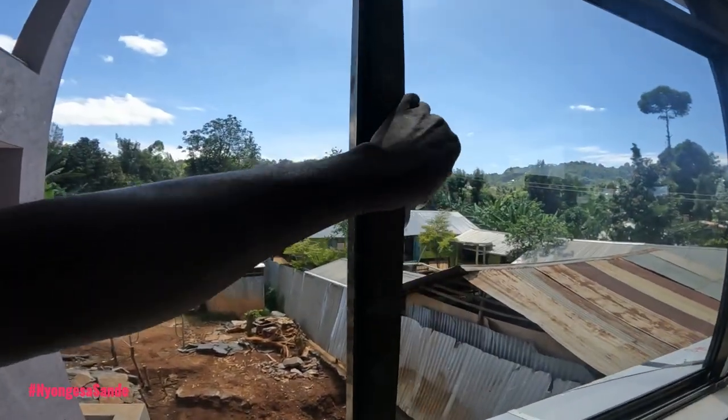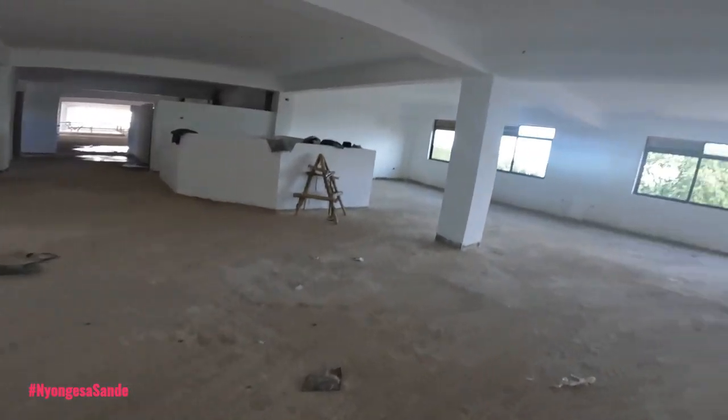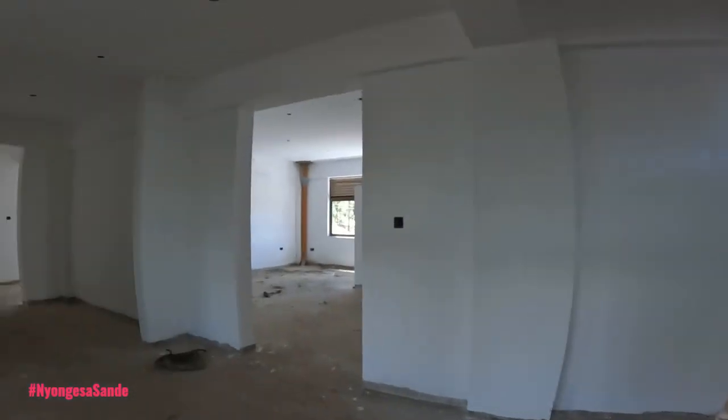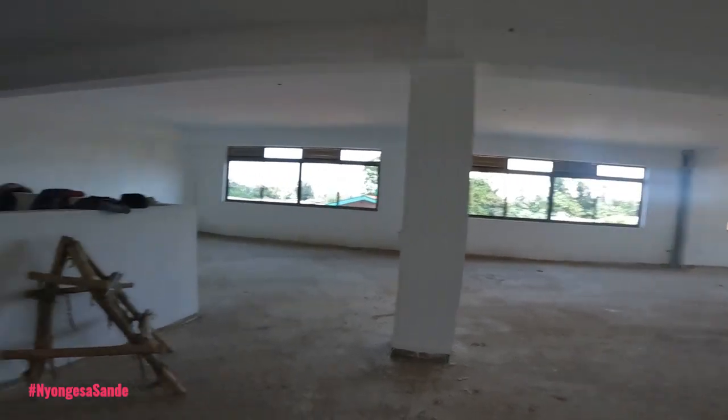So let me close here. Then we can put one of those. Yeah, so this is open area. I think these are private wards, and this is where if you want to pay less, you can stay in this room.